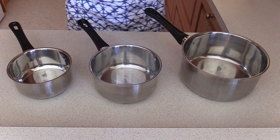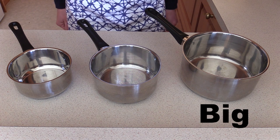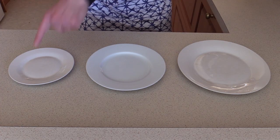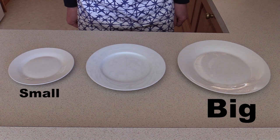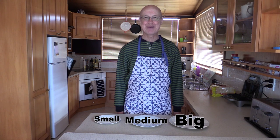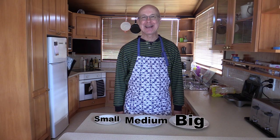Compare these 3 pots and decide which one's big, which one's small, and which one's medium-sized. Big pot, small pot, medium-sized pot. Compare these 3 plates and decide which one's big, small, and medium-sized. Big plate, small plate, medium-sized plate. These are the words that are used to describe things that are big, small and medium-sized.